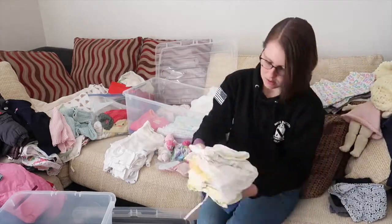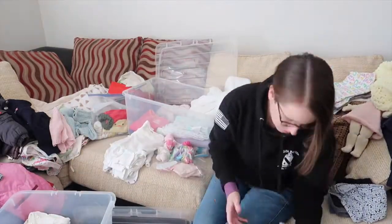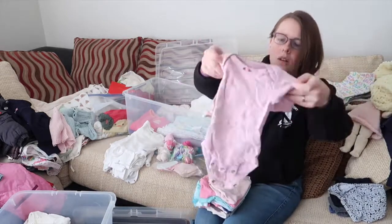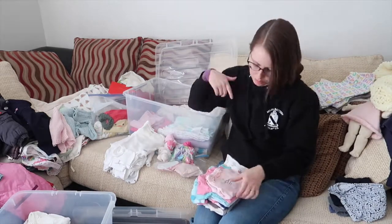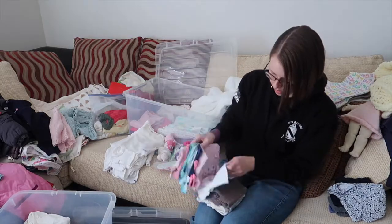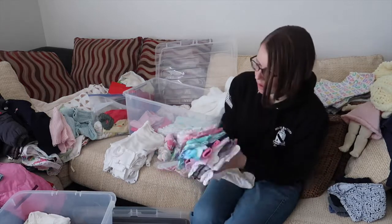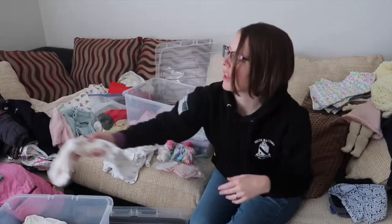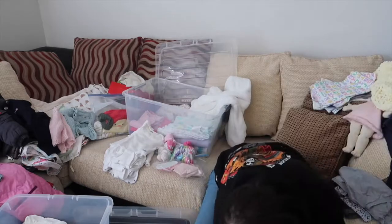By this time, I basically was having such fatigue. I just was keeping everything. I was like, this is also cute, and it was really hard to let things go as far as throwing away or giving away. So I just kept it all for my sister-in-law basically, except for a few items I kept for myself and a couple stained items which I tossed.